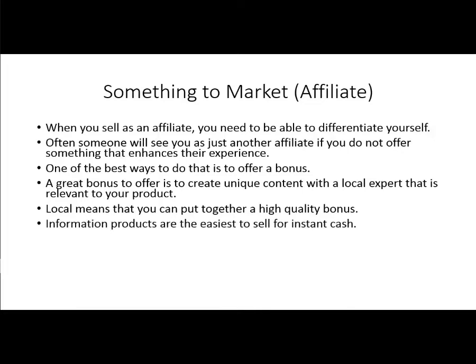Now, information products are the easiest to sell for instant cash. So when you're marketing something as an affiliate, look for one of the affiliate networks that sell digital products. There are plenty of them. You can find them on the Warrior Forum. You can find them in JVZoo, or ClickBank is probably one of the most well-known. There are networks that sell nothing but digital products, and you can sell those digital products along with your bonus and get people to pay you a commission.